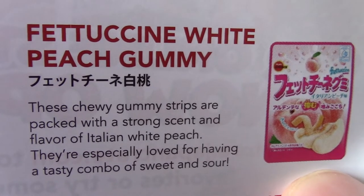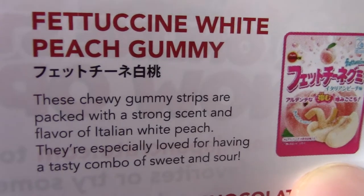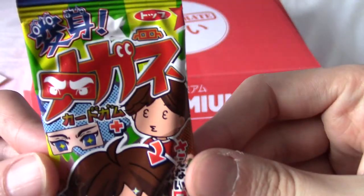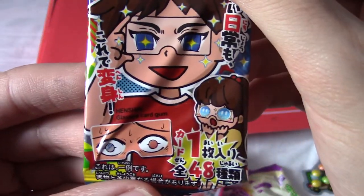This is fettuccine white peach gummy. And apparently they're the flavour of Italian white peach, and they're known for being sweet and tangy. Wow. Oh, hey, my katakana reading abilities are coming along decently, sort of, well-ish. Right, okay, I'll stop ooing now.